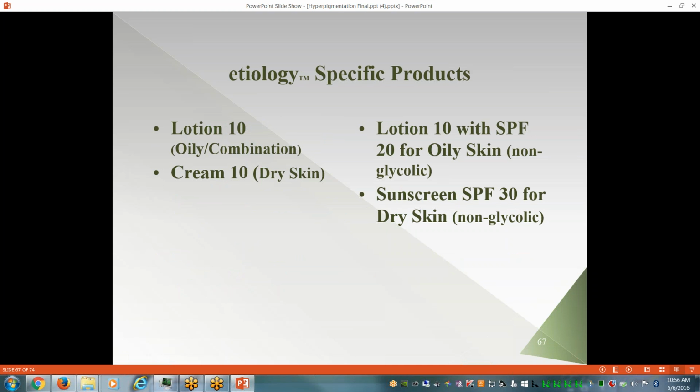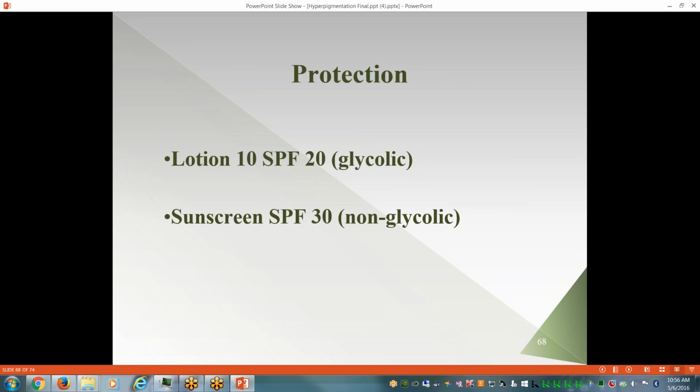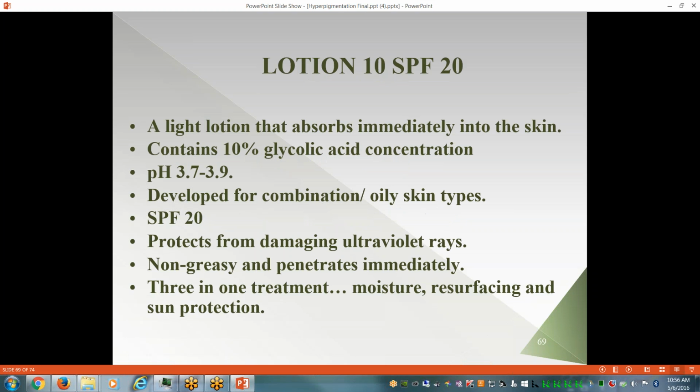Specific products: Lotion 10 for oily, combination skin and Creme 10 for dry skin. This is for acne. Lotion 10 with SPF 20 for oily skin, or sunscreen SPF 30 if you have dry skin. For protection, we have Lotion 10 with an SPF 20, which does have 10% glycolic, and we have a wonderful luscious sunscreen SPF 30 that is non-glycolic and has a luxurious feel. They both protect you from UVA and UVB rays.